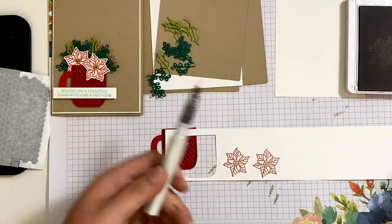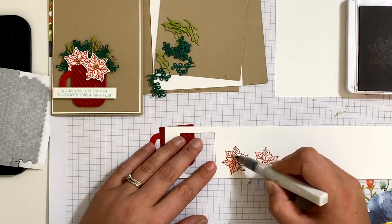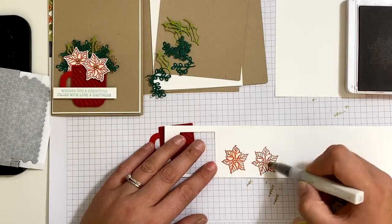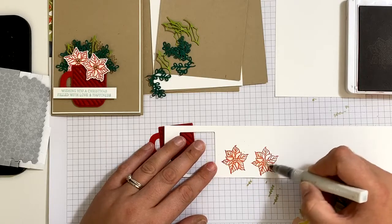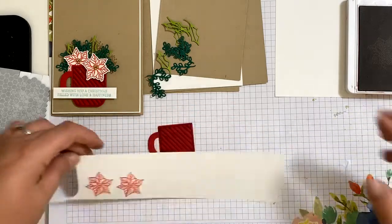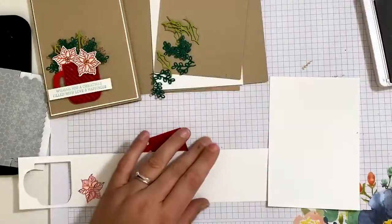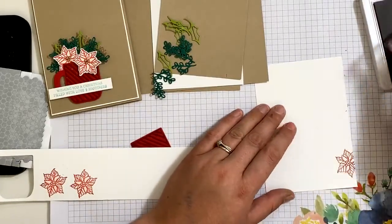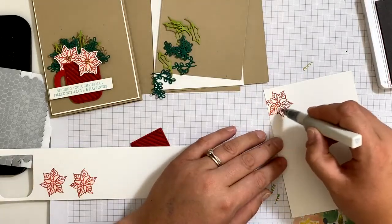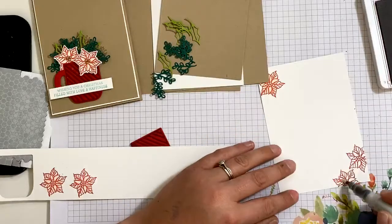And then before they dry, a tip I have if you want to colour these is just go grab your Wink of Stella, and the glitter from the Wink of Stella and the wetness of that will actually move that Real Red ink around, and it will help colour that poinsettia and give it some reddy pink tinge to it. It's really pretty. So that's fun. Now also while you're at it, I have done the inside, so I've added 1, 2, 3 poinsettias to the inside of the card. So 1 there, 1 there, and 1 at the top. Now before they dry, do the same thing. So add your Wink of Stella over the top and just colour those in.